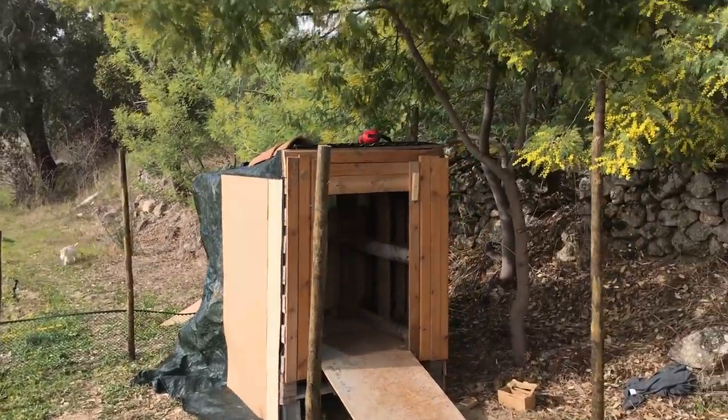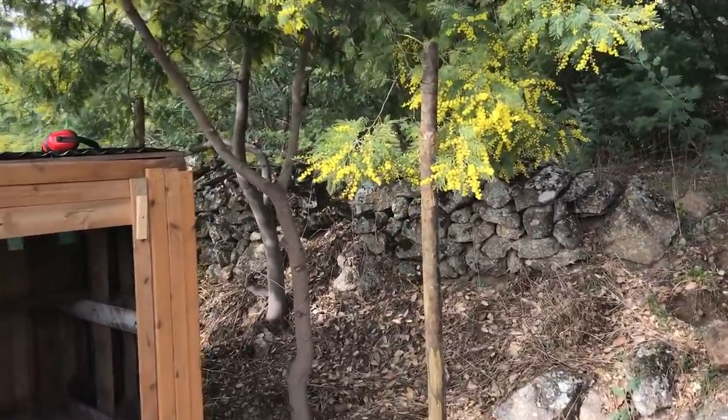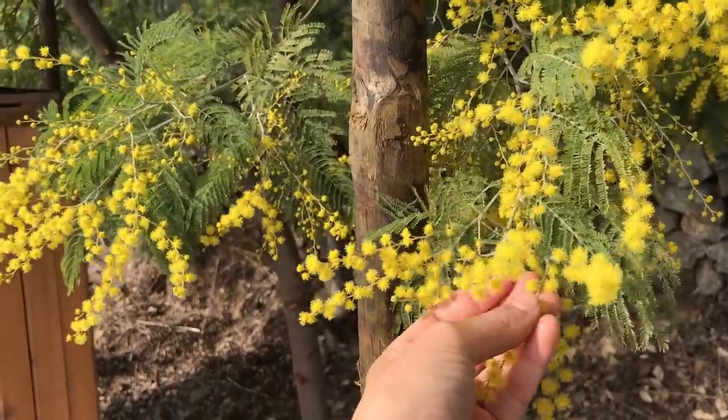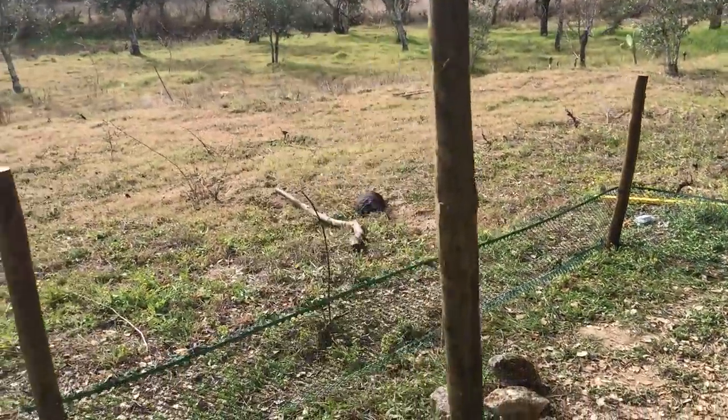Hope they'll like it under the mimosa tree. The mimosa's all coming out. Well, it's actually acacia, but it's known as mimosa, but beautiful. Frankie's digging as always.